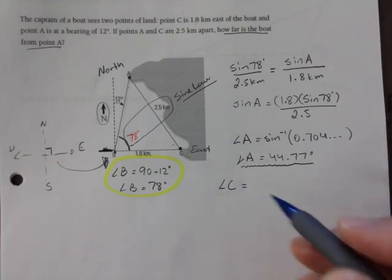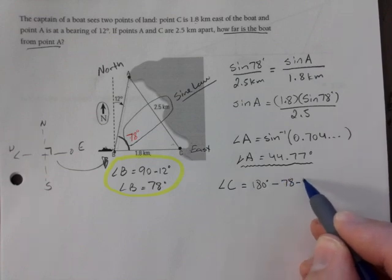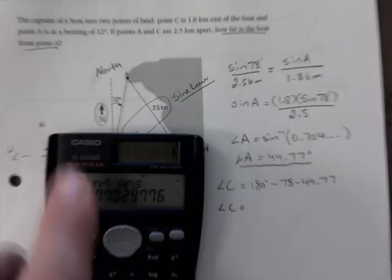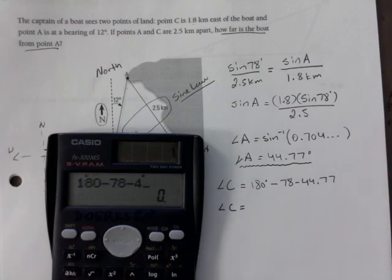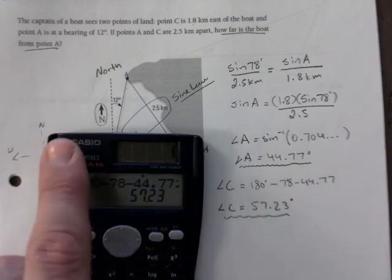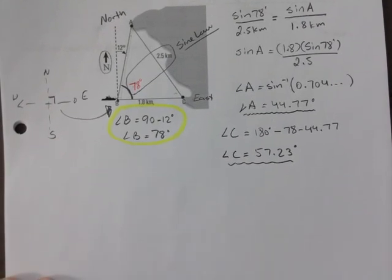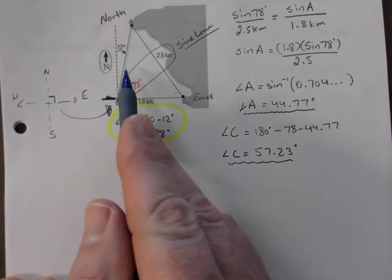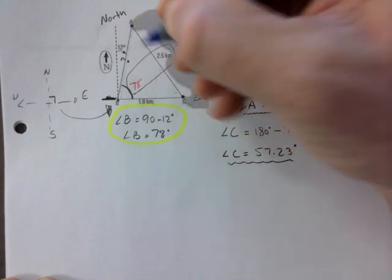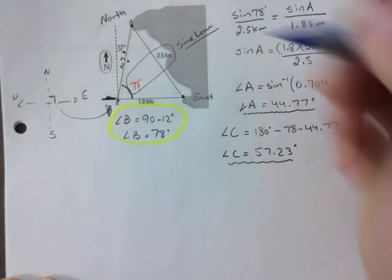Angle C is going to be 180 minus 78 minus 44.77. It's 57.23. Also important to me, but not the final answer just yet. So let's solve for the last piece here. Let's put a question mark here because that's the ultimate one we want to find, right? Let's call that x. X is equal to question mark.